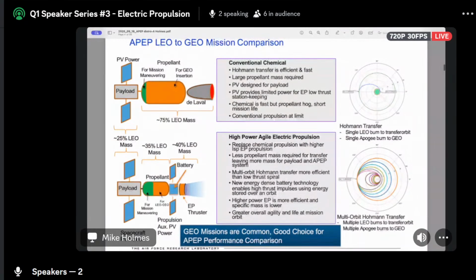Okay, a lot of this is repetitive, so I'm not going to go through it again, but there are two different spacecraft on the left. One's a conventional system, where you use a chemical propellant. You need a lot of propellant because the specific impulse is low. And once you get to orbit, the current use of electric propulsion is just for maneuvering once you're already in your orbit. So for the LEO to GEO case, you would probably do station keeping to keep you at geostationary orbit. And you get whatever mass is left over after you use this huge amount of propellant mass to get there in the first place.